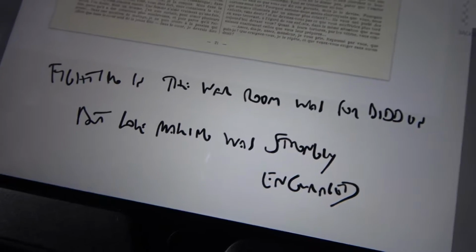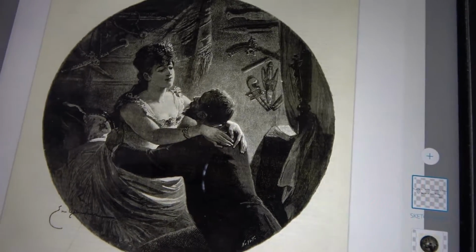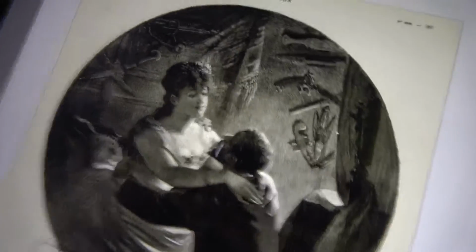Fighting in the war room was forbidden, but lovemaking was strongly encouraged. An old Dr. Strangelove reference. I do have mental problems, I know.